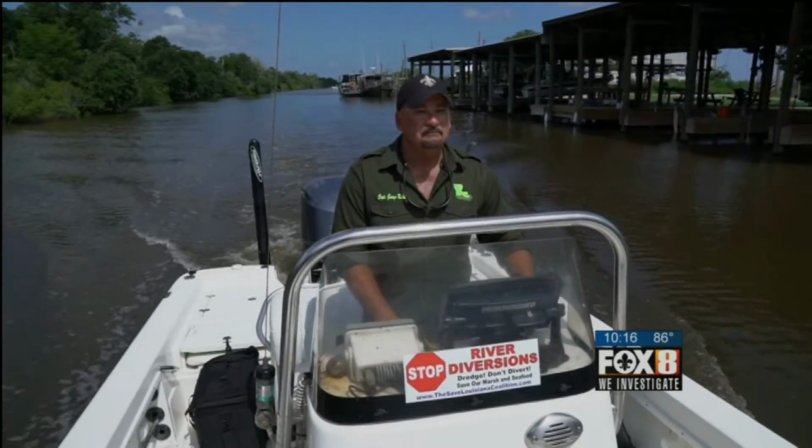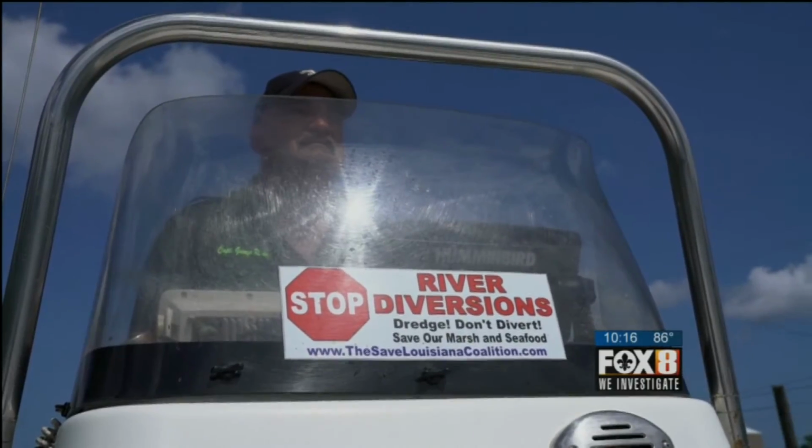You have to look at what you're going to give up for what you're going to get. Is it worth it? No one has been more vocal in his opposition than charter boat captain George Ricks. They're going to turn both of the estuaries, Barataria and Breton, totally fresh from February to July, which is going to wipe out our spawning seasons for everything that we need our spawning seasons for.